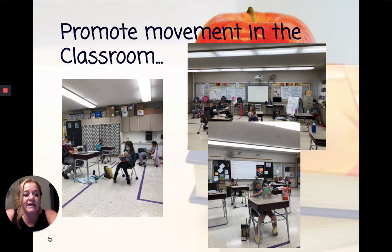Sometimes when they're working at their desk and they need to be able to stand and move, I have no problem if they're at their desk working and standing while I'm in the middle of the lesson, as long as they are on task and doing what they need to be doing.